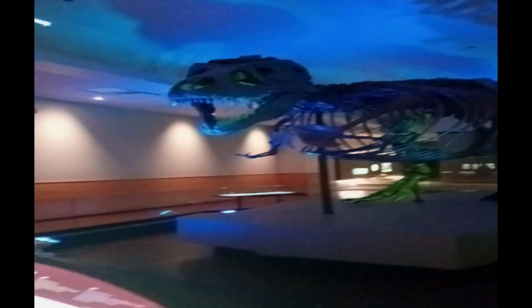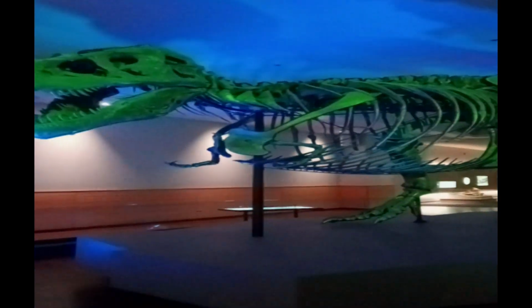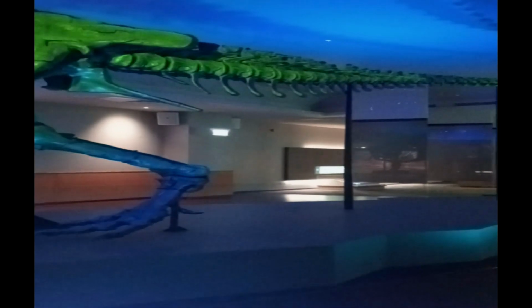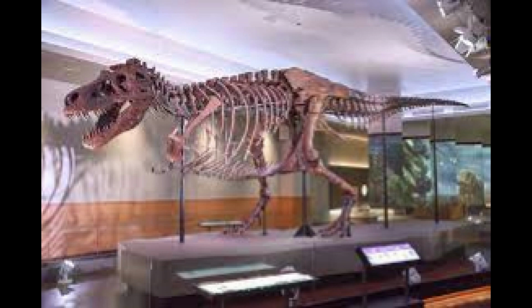And here she is, the one and only Sue, the most complete Tyrannosaurus Rex fossil ever found. Now I've seen plenty of live T-Rexes during my time, but there's still something so awe-inspiring about looking at a skeleton of an animal that lived 65 million years ago.